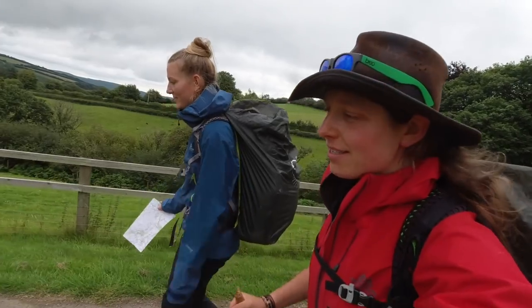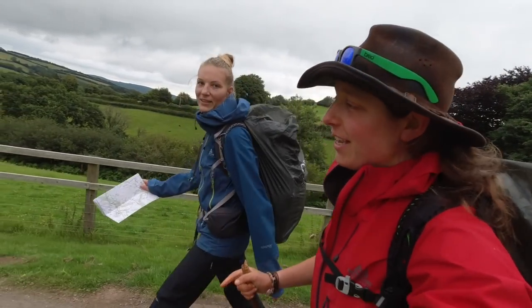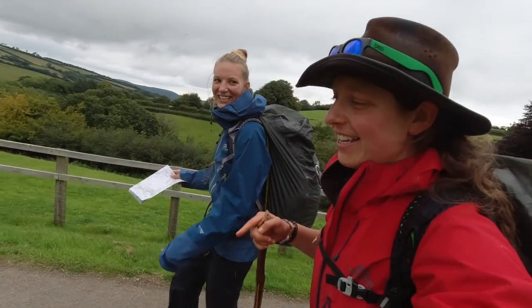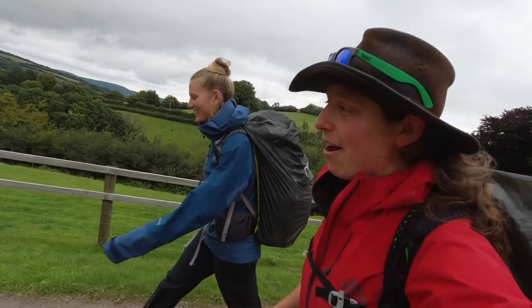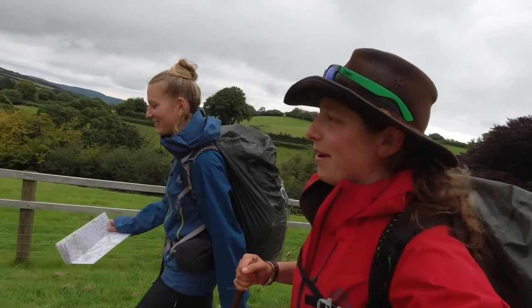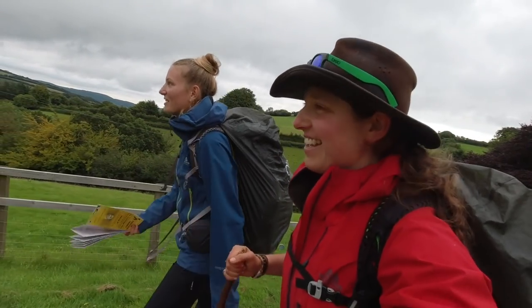Actually, I'll tell you what is nice, having left Weddon Cross, is we're now on the other map. So there's two maps for the Coleridge Way, north and south, and this is the one that's going to take us all the way to Linton tomorrow. First of all, we have to find an Anne. Yeah. Somewhere.